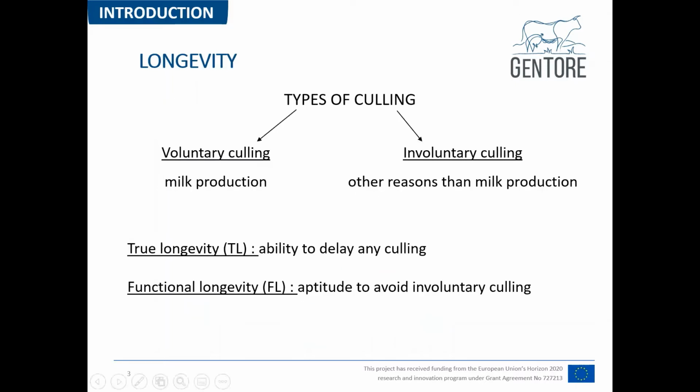So dairy cows are mainly replaced for low milk production. In this case, we have the voluntary culling, or for other reasons than production, for example, fertility problems or diseases. In this case, we have the involuntary culling. As a consequence, we can define two traits for longevity, the true and the functional longevity. The first one is the ability to delay any culling. The second one is the aptitude to avoid involuntary culling.